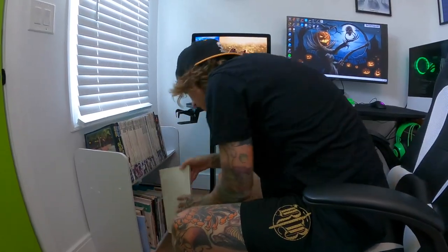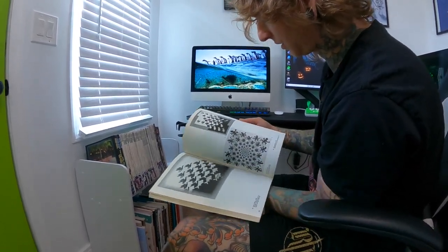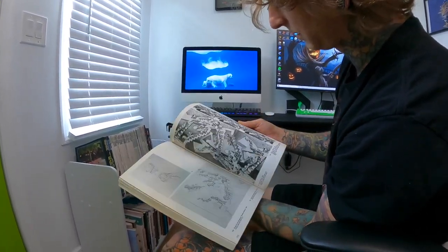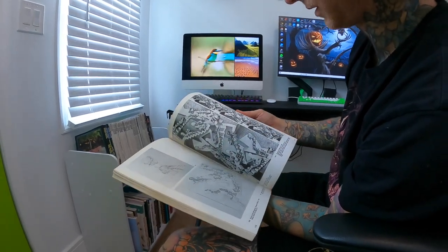World of M.C. Escher, another book my grandma gave me. This is pretty cool, these are pretty insane. A lot of these are just so complex and detailed, and everything is perfect proportion. They're just insane, like these staircase ones. House of Stairs 1, and then there's House of Stairs 2.